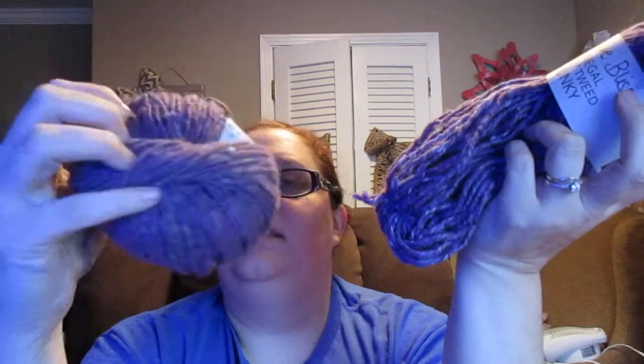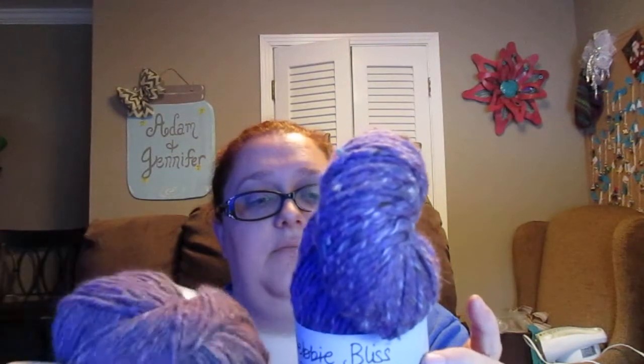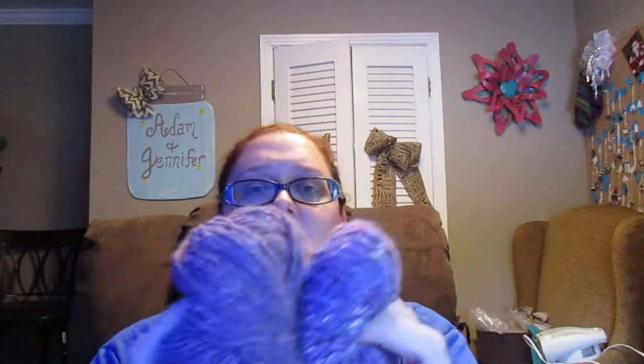Speaking of Debbie Bliss, this is Debbie Bliss Donegal Luxury Tweed. So this is the same as this. This is chunky though, and this is not. I don't know. This is the same color. It's called, what did I say it was called? 33504. Well, this is 36005, but it looks like it's just about the same color to me. I mean, there might be slight variations, but it's the same type of yarn. Those could so go together. You probably wouldn't even notice when you worked those together.